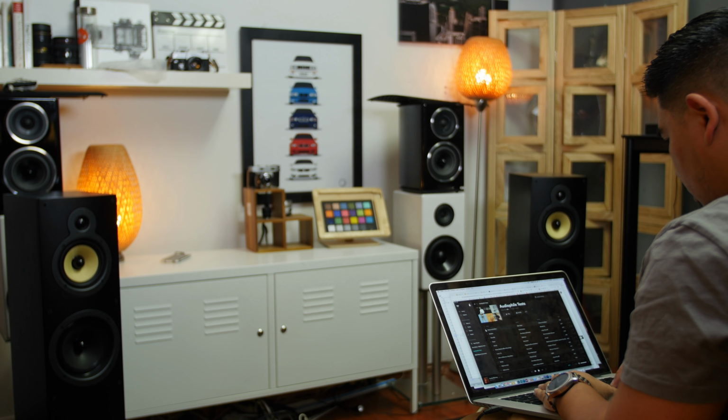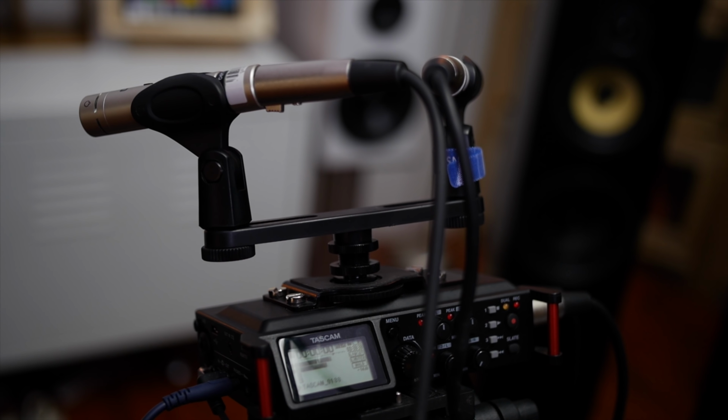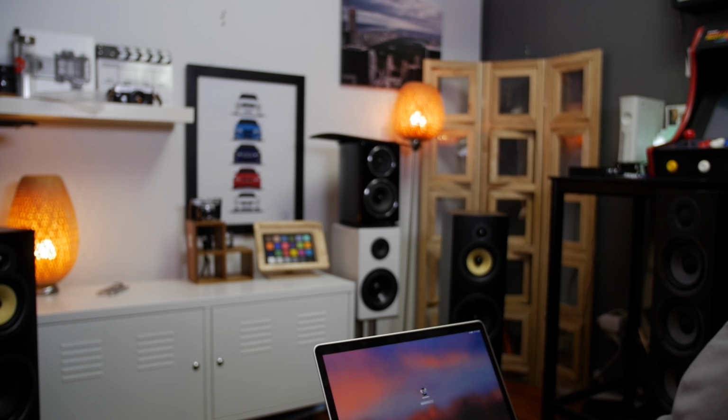To me, they just sounded detailed, and it really helped with imaging, and it was just a nice sound for me. Male and female vocals sounded good. Like I'm saying, with the treble, it is a little bit more revealing, so if you're using some tracks that are compressed and aren't the best quality, it will expose those flaws.